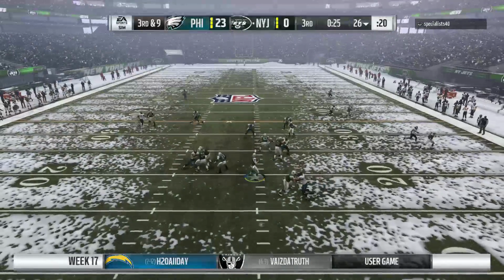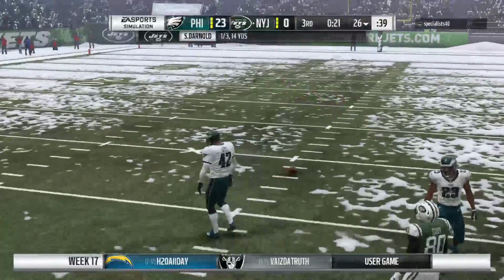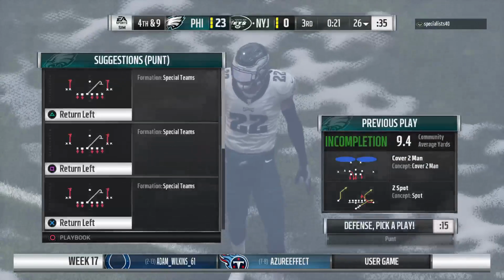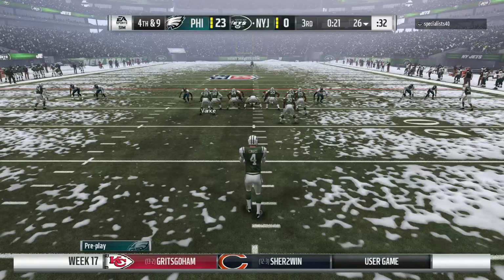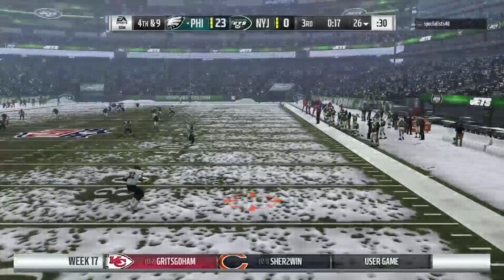Throwing here on 3rd down, Darnold. And incomplete here on 3rd down. We saw this a lot in the first half, and it continues. These receivers just not able to get much separation. So that means they have to win the 50-50 balls. They've got to go up with the defender and find a way to start coming down with them. And this time, contact and another incomplete pass.